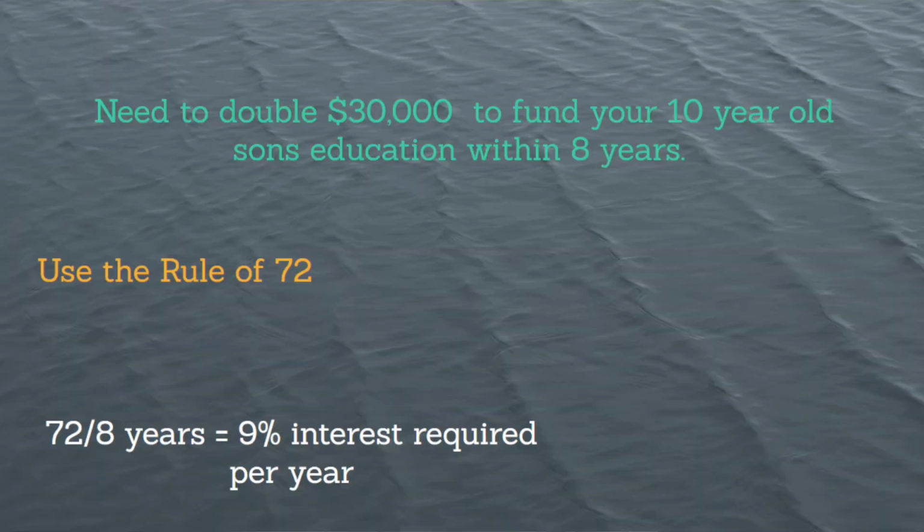So the Rule of 72 helps us understand that interest rates really matter. You can also use the Rule of 72 to determine the necessary interest rate required to double an investment in a set amount of time. So let's look at one last example. In this example, you need to double your money to fund your son's university education that he will be starting in 8 years from now, and you currently have $30,000. So what compound rate of return is required to reach your goal? As you can see, in order to double the $30,000, you will require an interest rate of approximately 9% compounded annually in order to achieve your goal of $60,000.